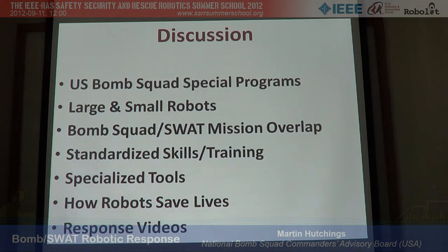So all bomb techs in the United States go to the Redstone Arsenal in Huntsville, Alabama, to a school there. It's a 6-week school now on becoming a bomb tech. Every accredited bomb squad, and there are 457 accredited bomb squads throughout the United States, has to have certified techs, and then there is a minimum amount of equipment. One thing that we instituted, because I was on the National Bomb Squad Commanders Advisory Board, which is an elected board, with 12 members that represent all the bomb squads throughout the United States. I was on that for 6 years.